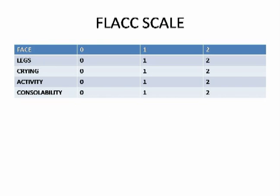So the FLACC scale. FLACC stands for face, legs, crying, activity, and consolability. It's a 0 to 10 scale, like the numeric pain scale. And each of these can have 2 points a maximum, for a maximum of 10. So again, 10 would be the worst, 0 would be no pain. And instead of verbally asking them, we're using cues.